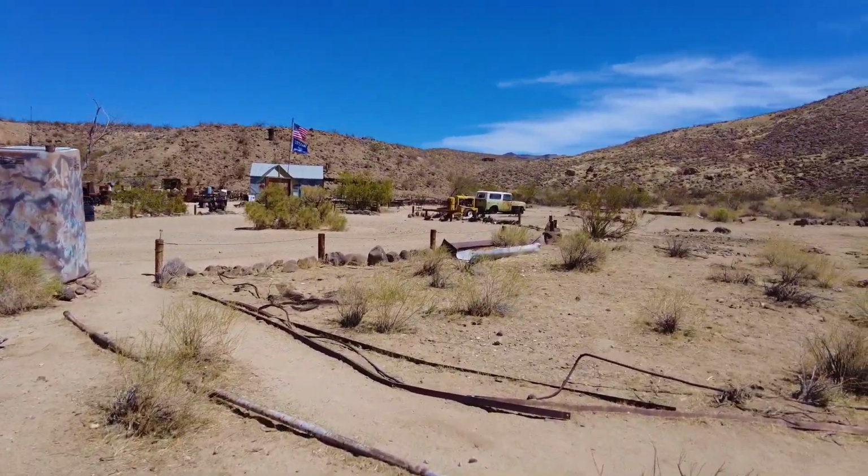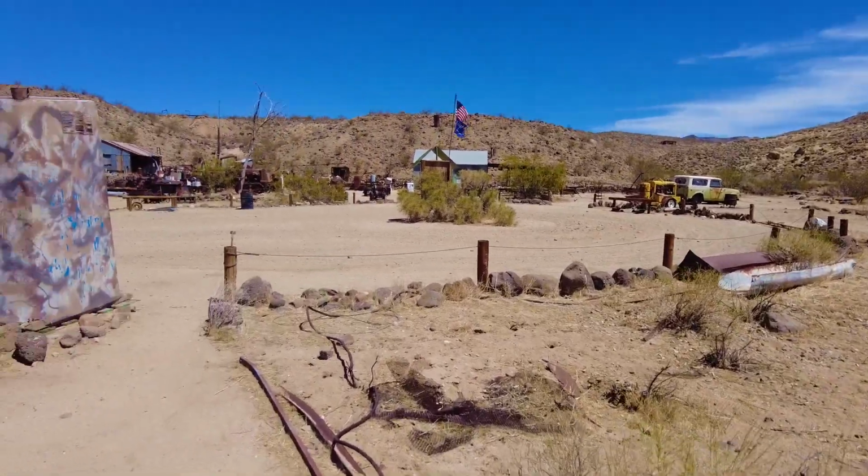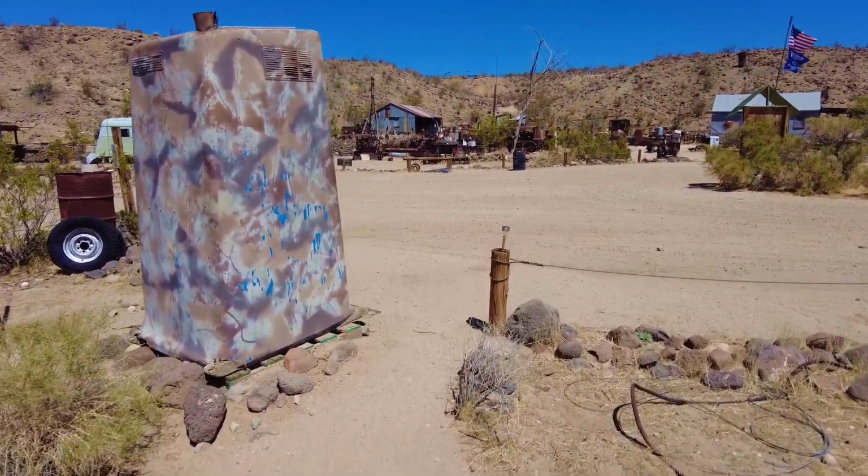It's Bickel Camp, El Paso Mountains. Obviously somebody had a homestead. There were some volunteers staying here at one point, not sure if they still do or not.